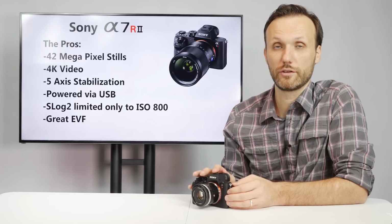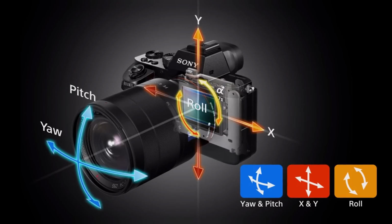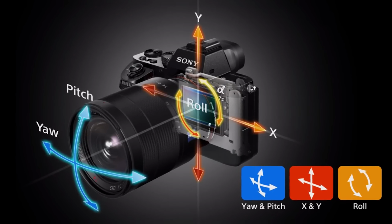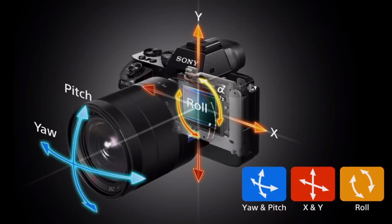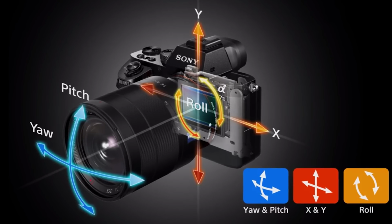The next great feature that this camera has is the 5-axis image stabilization, which works amazingly both in still photo and in video mode. Basically, the way that works is that you could say it's a 3-axis within the camera, and then the 2 extra axes actually happen within the lenses. So you have to have the Sony lenses.